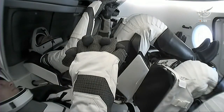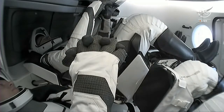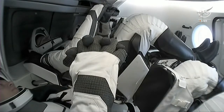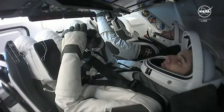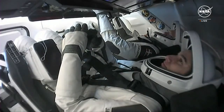Actually, look at that. Ask and you shall receive. There we have our first views of the morning inside Dragon Endurance with our Crew 7 crew. And as you mentioned, Kate, they are suited up for this phase of flight. They do wear those spacesuits during some of the more dynamic phases of flight, for example, during launch and as they reach orbit, as well as docking, undocking, and deorbit and splashdown.